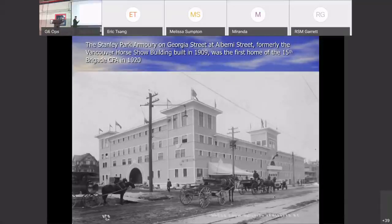It had a regulation rink in it for horse shows and viewing boxes. And I remember reading the military changed the color of it. They made it green and black, and everyone thought it was disgusting in Vancouver at the time. All these kinds of stories when you get into this. Okay, so this is the Stanley Park Armory, right on Georgia Street, across from Stanley Park.